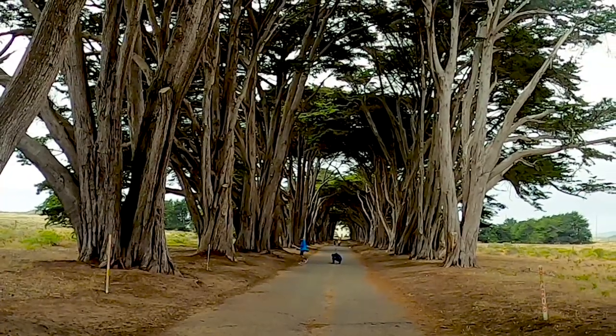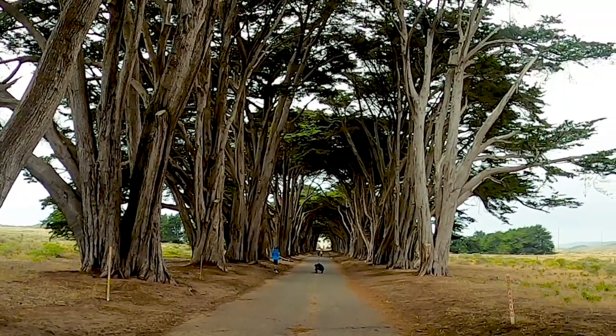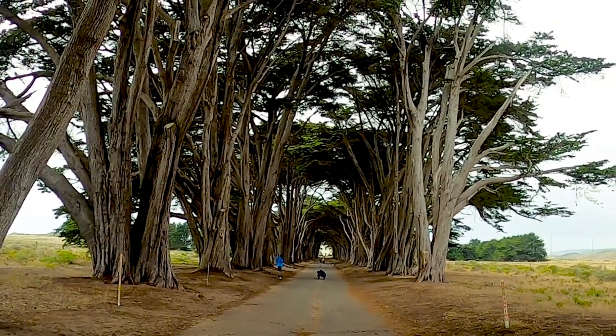Well, here we are at the Cypress Tree Tunnel. This was our next stop of the day. It's basically just a road with cypress trees on either side that grow up over it. It's really pretty and beautiful, and a lot of people come here as well to take pictures. Yeah, it's obviously really popular on Instagram. And yep, it is really cool to be here. Yeah, let's go check it out. Come along with us.